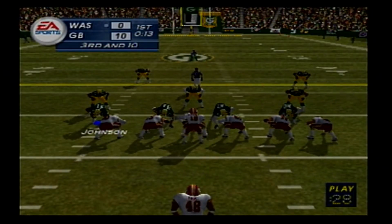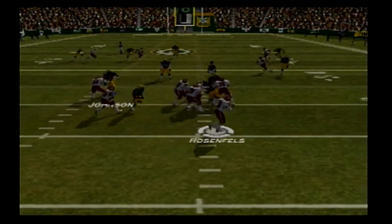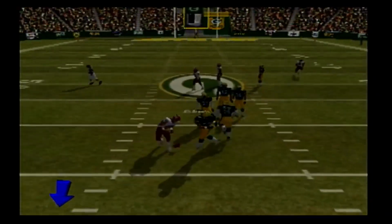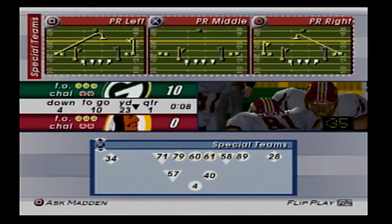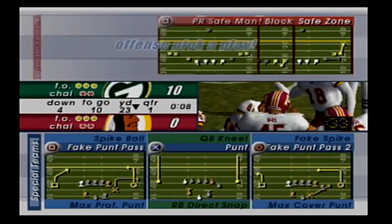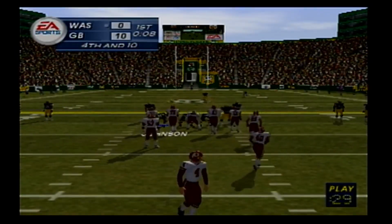Number 18, under center. Surveying the field. Passing to his right. Knocked down. Nickerson got his hand in there to knock it down. One thing remains constant. No matter what kind of quarterback you are, rushing your throws is going to end up in incompletion or worse. Fourth and 10.